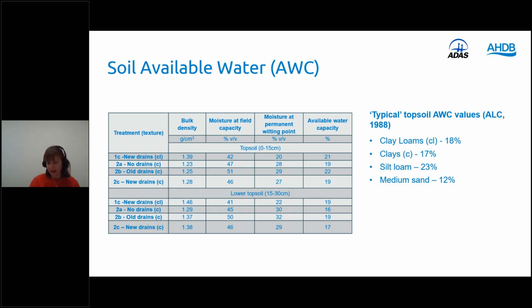And then on the heavier clay soils, we have available water capacities between 19% and 22%, again, higher than what is typically reported by the agricultural land classification. And just to put that in context with some other soil types, we'll have much higher available water capacities for silt loam soils at 23%, whereas a medium sandy soil with much larger pores will have an available water capacity of around 12%. Next slide, please.